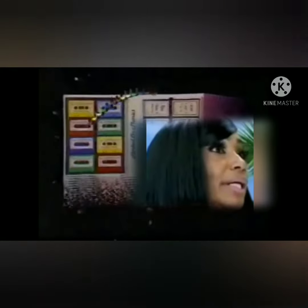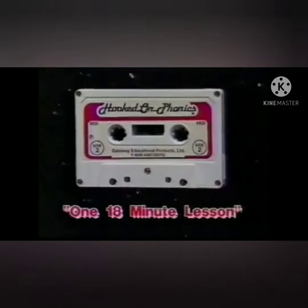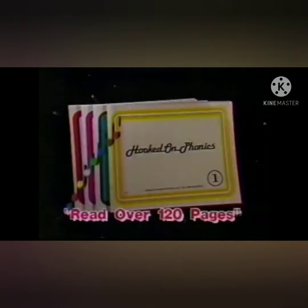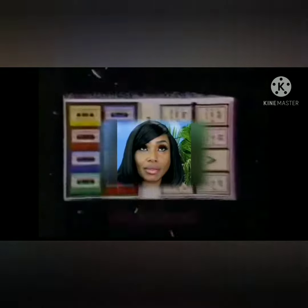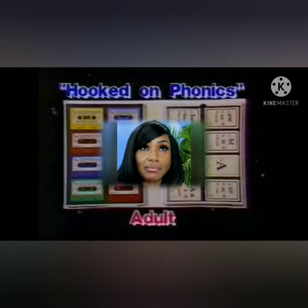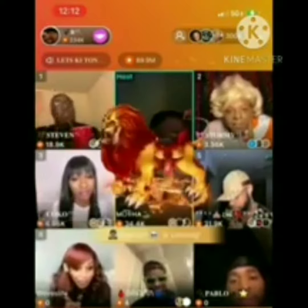Now learn to read with Hooked on Phonics. Because Hooked on Phonics is set to music, the right and left brain work together with dramatic reading results. After learning one 18-minute lesson, it's possible to read book one, over 120 pages. So for the beginner or anyone needing reading help, get Hooked on Phonics and learn to read. Call 1-800-ABCDEFG. Period.